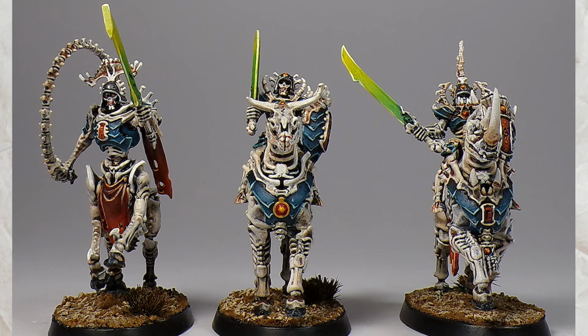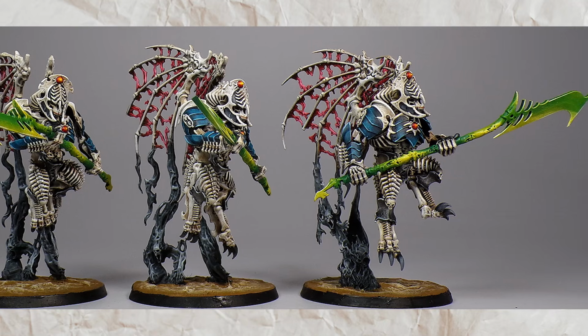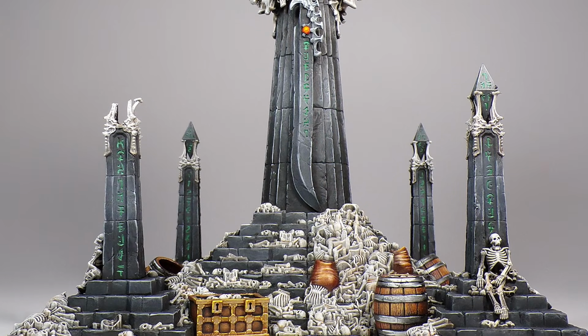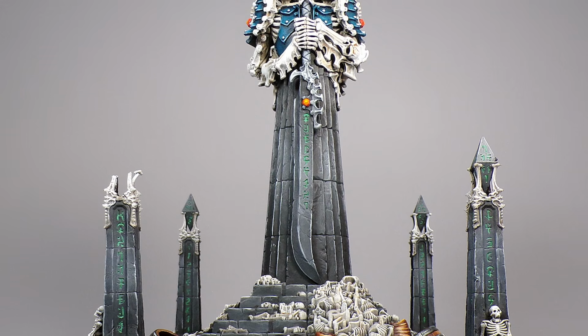The mix of colors is interesting because it feels like you have red, and you have blue, and you have green, but when you put it all together, it works. And the basing gives a kind of desolate feeling because the bones stood out so much. We needed darker basing to offset that, otherwise it would look a bit strange.